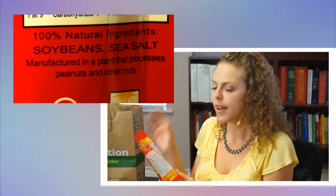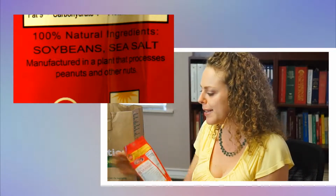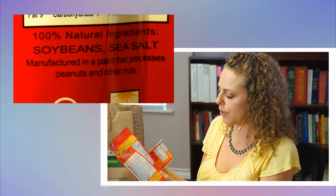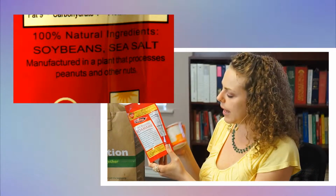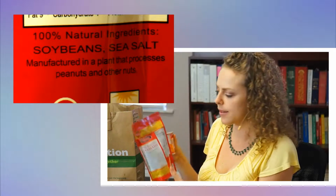So you get the idea that just glancing down at these ingredient lists, you can very quickly tell the difference between something like this and something like this.